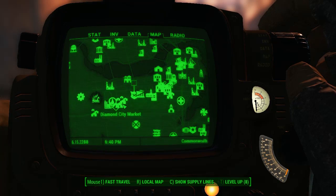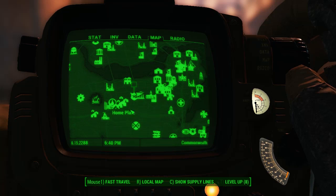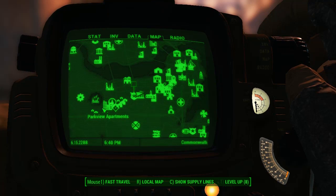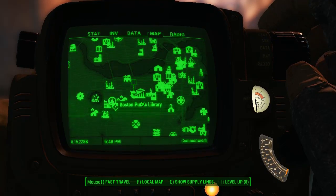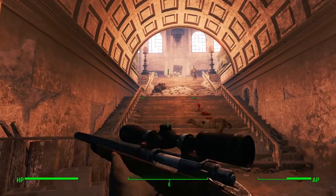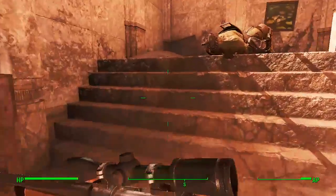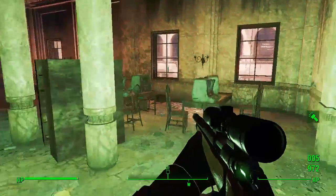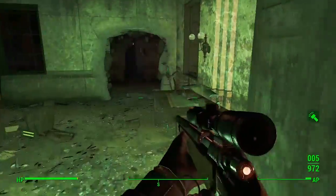Now there are a couple of ways into this library. I always come through the Copley Station, as you can see where we are right now, but there is a little back door to it as well. This is east of Diamond City, the Boston Public Library, and it's actually on the west hand side of downtown Boston. But once you get into the library anyway, if you're coming where I'm coming from, you're going to make your way up these stairs right here and then just head straight ahead and slightly to the left into this room. There are a couple of ways to get to this, but this is the way I go.